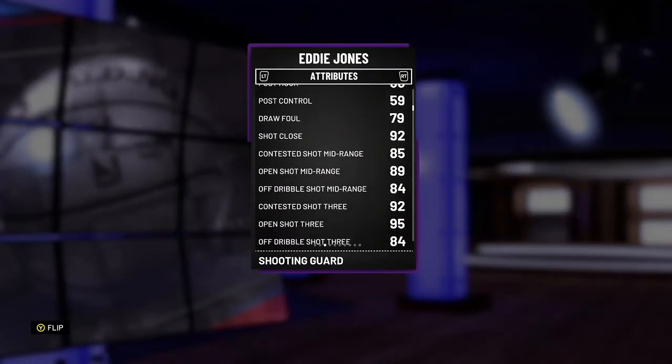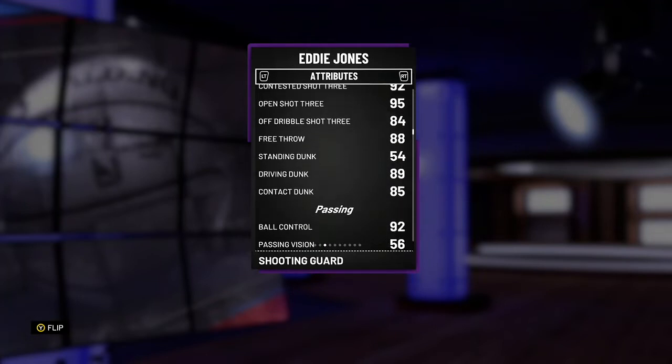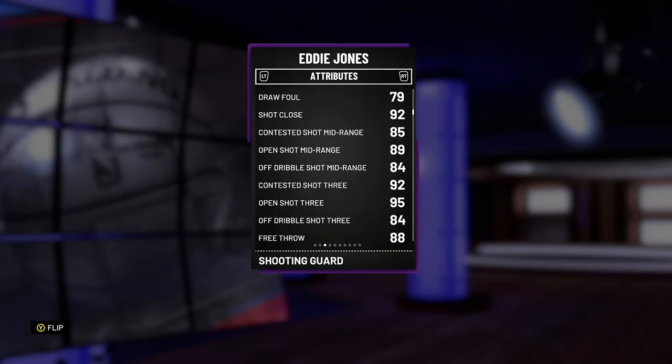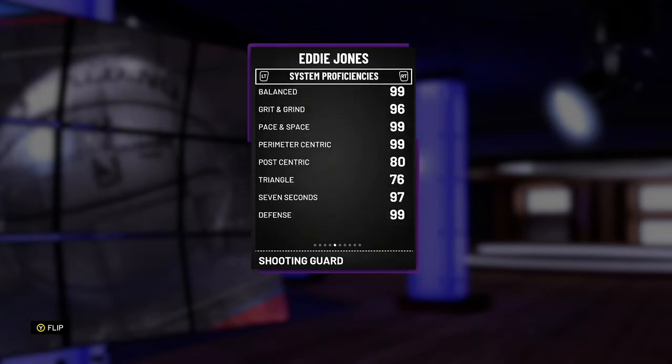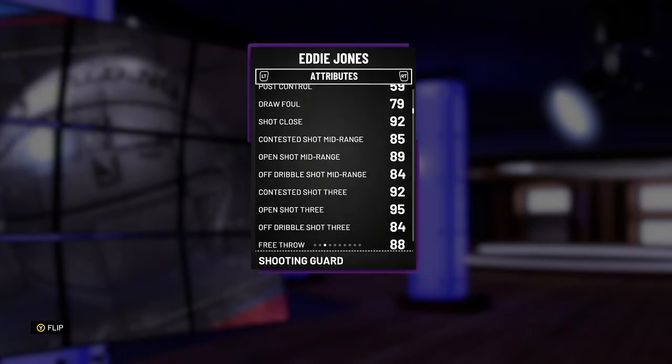His stats are insane. Open shot 3 of 95. Defense is crazy. Passing is great because he's a guard, obviously. Ball control is great. And his dunk animations are great. His stats may not show he's a great dunker, but he really is if you get to use him. I'm sure most of you have used some version of his card before.